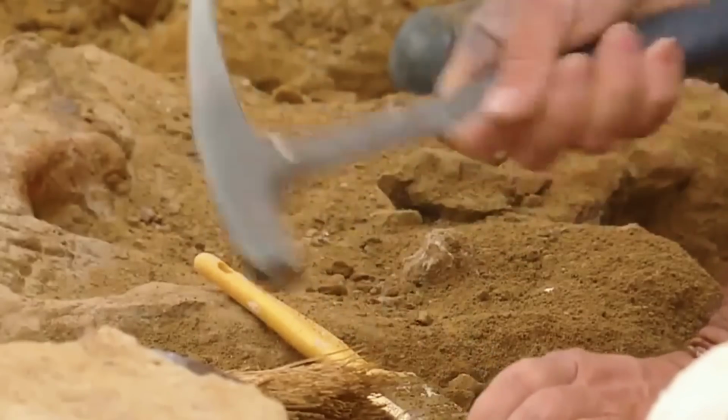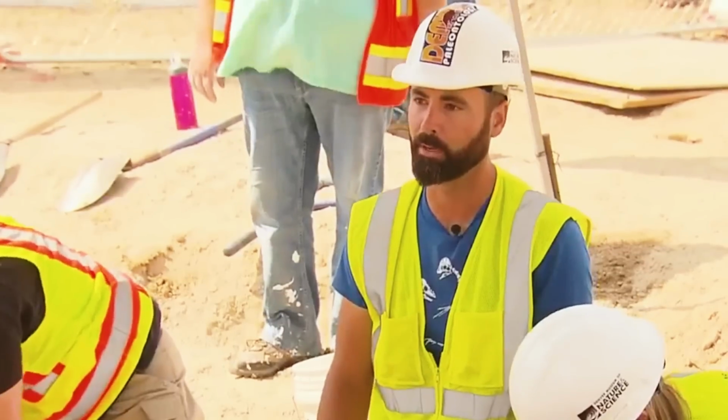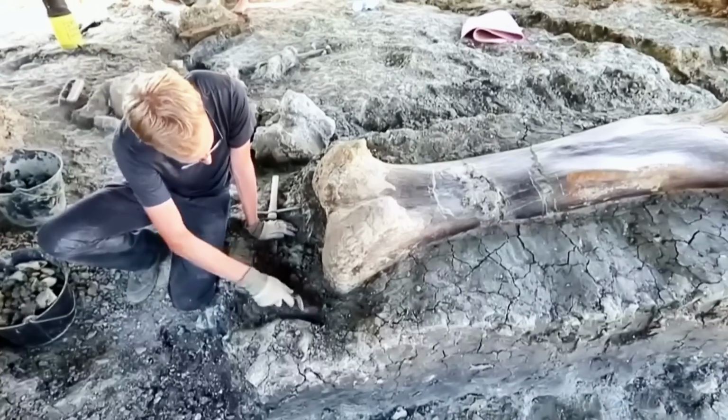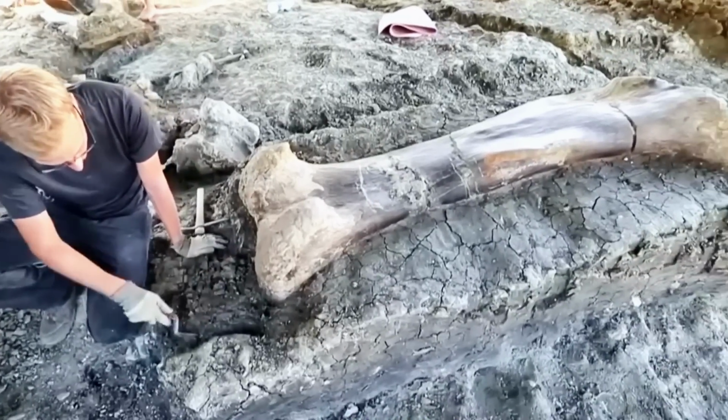While scientists have yet to boil down the specific species of dinosaur the bone belonged to, they were able to date the femur to be about 80 million years old. This marked it as a pretty big discovery and feat in their research for prehistoric life.